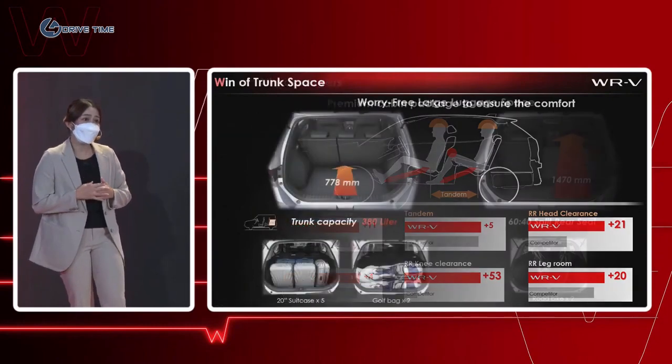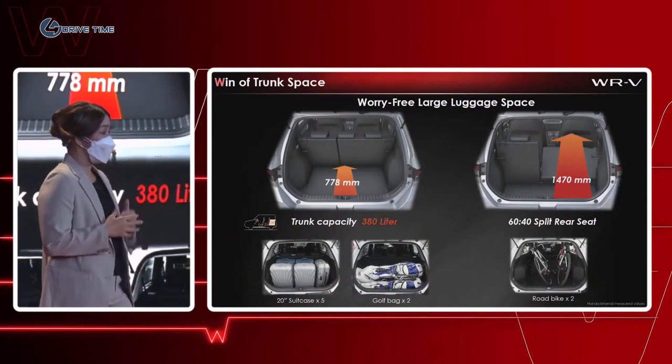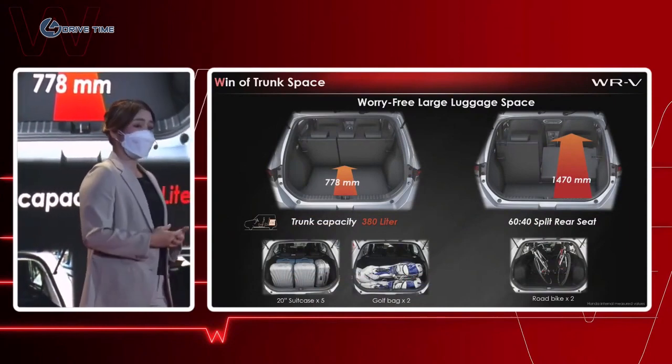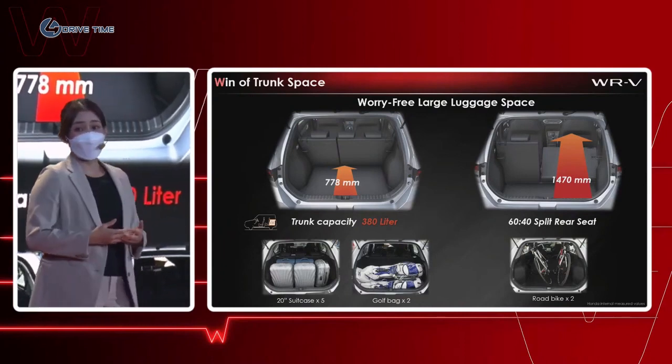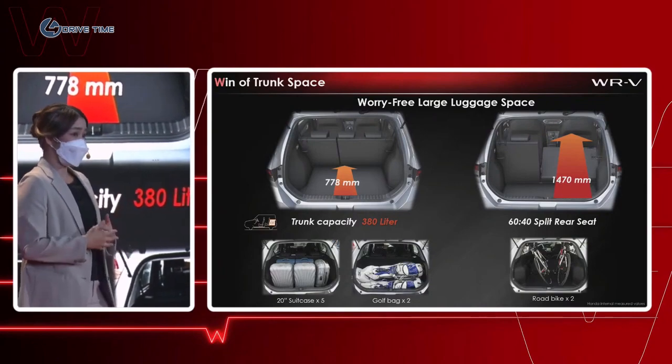And with 380 liter cargo space, you can put suitcases for 5 people. It can also carry 2 golf bags, yours and your friends', or 2 road bikes for a couple's holiday trip, and the rear seat can also split 60-40.